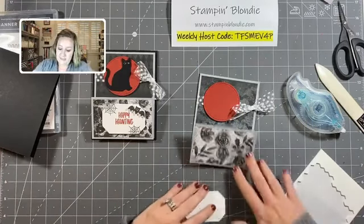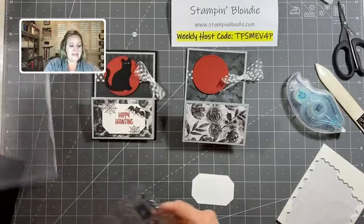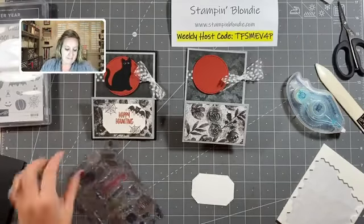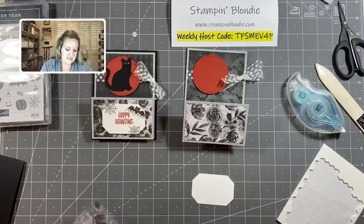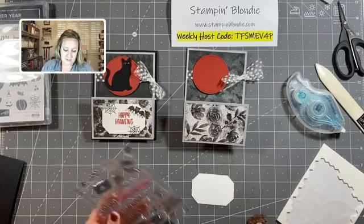Now for our stamping, I am going to do the Happy Haunting in Cajun Craze, and then our bat and spider webs are gonna be in Tuxedo Black Memento ink.